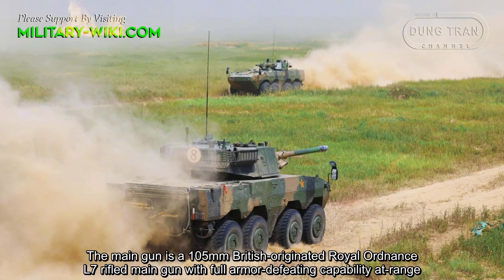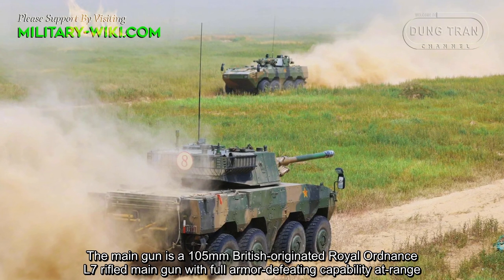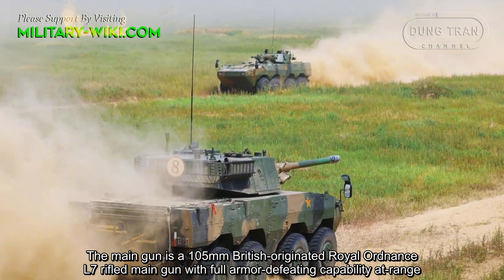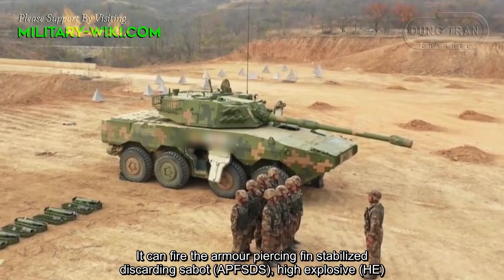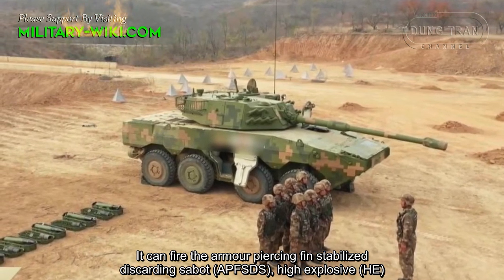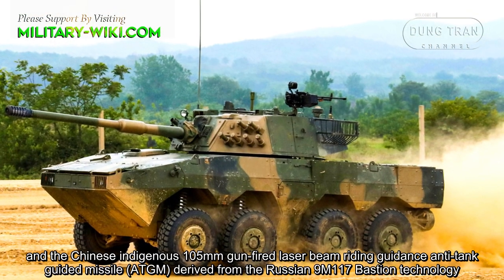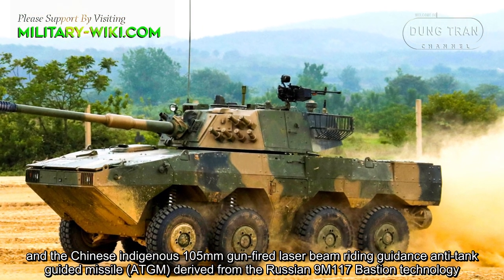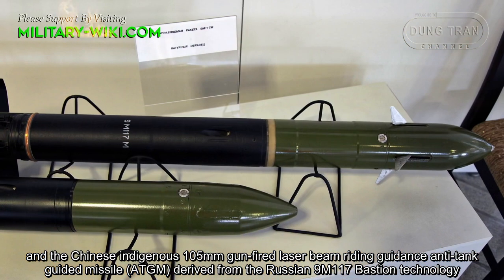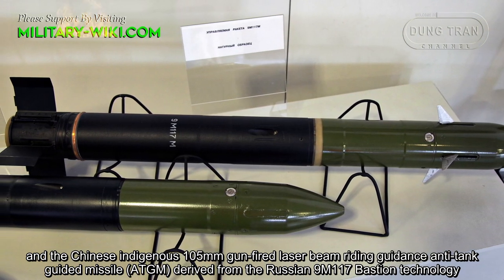The main gun is a 105mm British-originated Royal Ordnance L7 rifled main gun with full armor defeating capability at range. It can fire the armor-piercing fin-stabilized discarding sabot, high-explosive and high-explosive anti-tank rounds, and the Chinese indigenous 105mm gun-fired laser beam riding guidance anti-tank guided missile, derived from the Russian 9M117 Bastion technology.